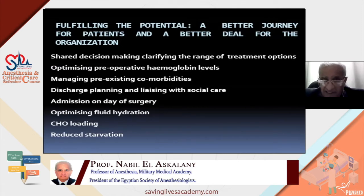As a matter of fact, enhanced recovery fulfills the potential. It is a better journey for the patient and a better deal for the organization. So shared decision making, clarifying the range of treatment options, optimizing preoperative hemoglobin levels, managing pre-existing comorbidities, discharge planning and liaising with social care, admission should be on the day of surgery, optimizing fluid hydration, in the meantime, carbohydrate loading, and reducing starvation.